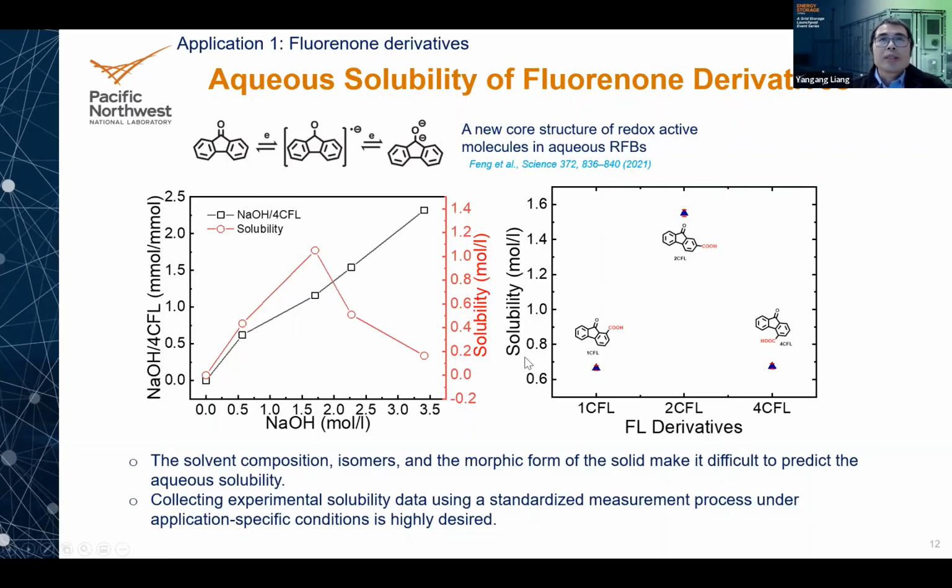The result on the isomers can also help us have a deeper understanding of the effect of the position of the functional groups on the solubility, so that we can further improve our prediction models. Another thing we learned is that if we publish our solubility results, we need to include all the details. Otherwise, we will give misleading information to other researchers.